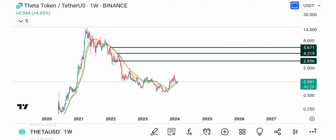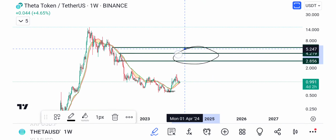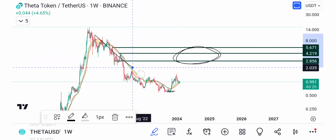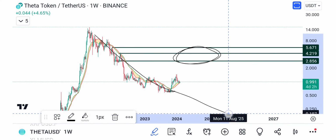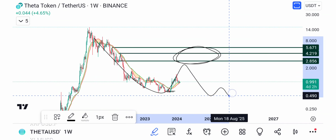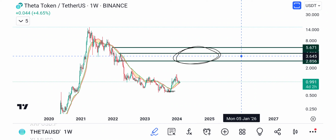I'm not saying that's going to happen, but what I believe is going to happen, and I've said it all the way down at the very bottom here, you can go back and look at my very first Theta videos, I've always thought we've got to come up into a retracement. Why? Because nothing falls in a straight line. We can come up, we can come down, we can go sideways, but eventually we're going to come back up here.